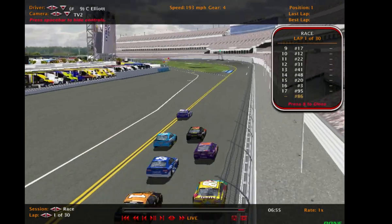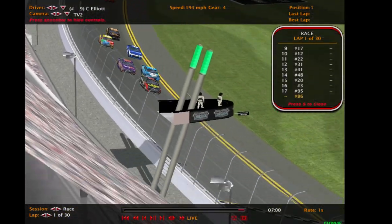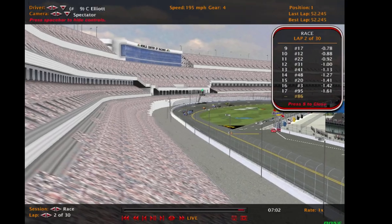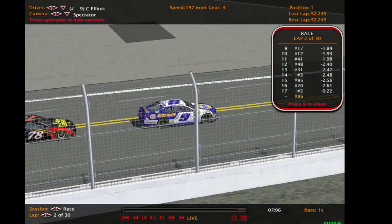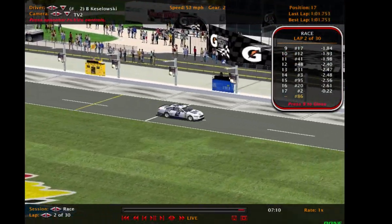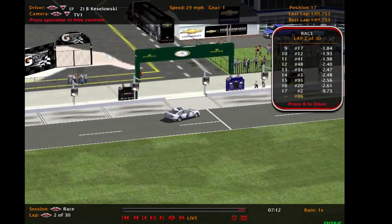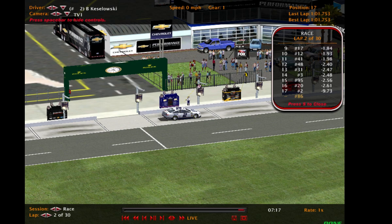Keselowski goes onto the apron. He is going to lose ground, and he's actually going to pit road. He may have an issue. That's going to split up the pack for a little bit now, it looks like. As we'll have to go to pit road real quick and see what's wrong with the 2 car. They bring him down pit road.